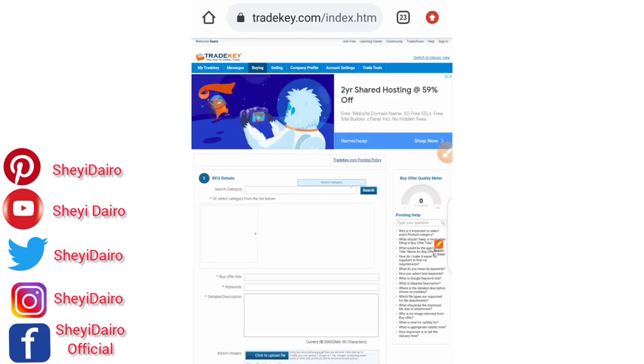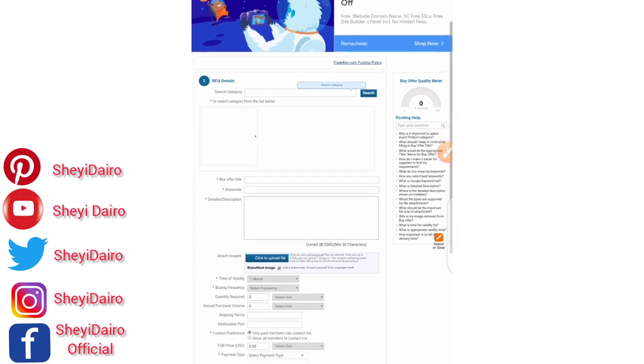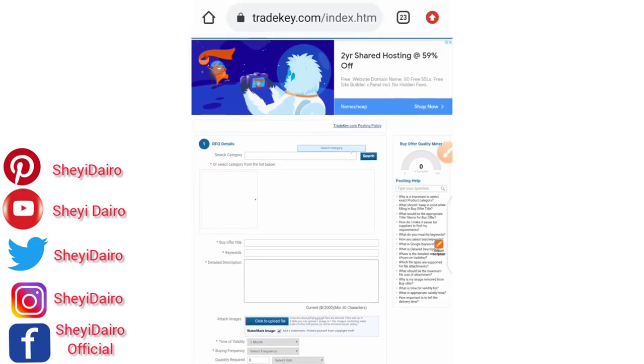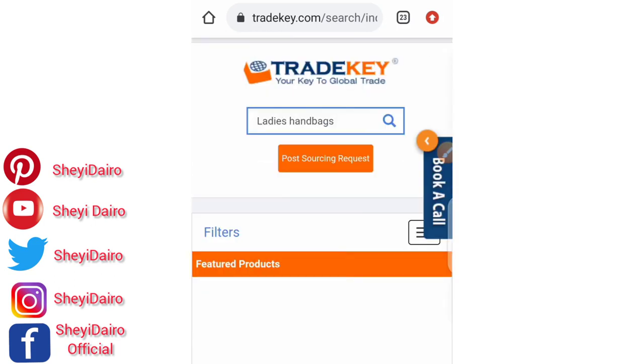All right, you can see now. If you want to put a sourcing request here, just fill the details here. These people will connect with you from different angles. Most of these sellers will connect with you because everybody wants to sell online now. So this will give you a higher chance of getting the lowest price of whatever thing you want to buy here. It really helps so much. So that is one out of it.